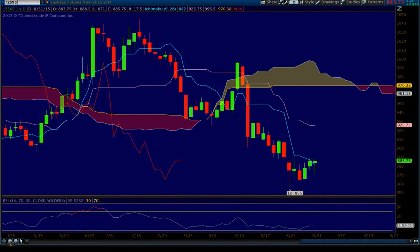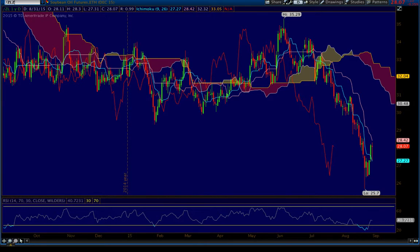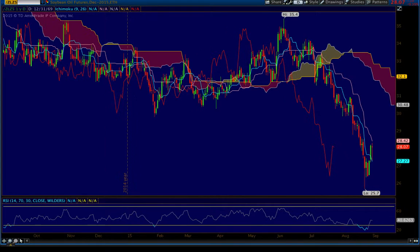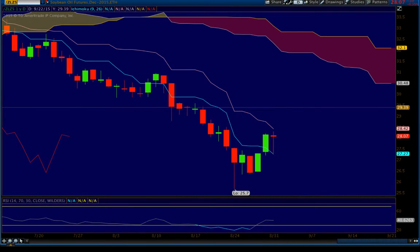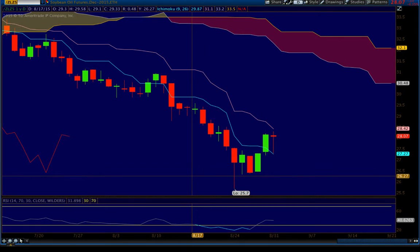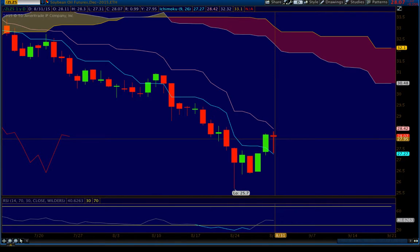Let's look at bean oil. I guess that's the Z5 contract also. Bean oil put in a long-legged doji type candle today, was unable to get over the Kijun-sen, but it did hold support of the Tenkan-sen, so it did trade within this range here. And a lot of buyers came in, so the fact that we closed near the top of the candle is somewhat bullish, even though it is a red candle.